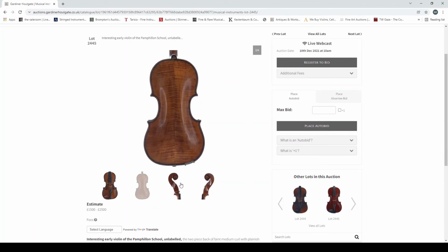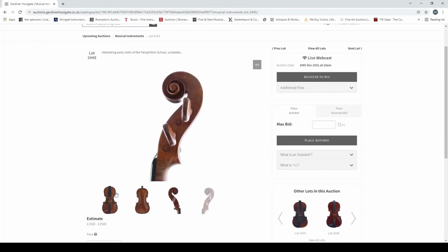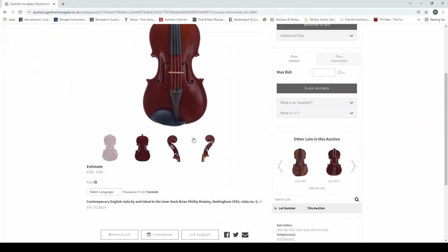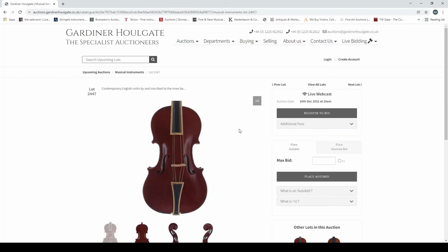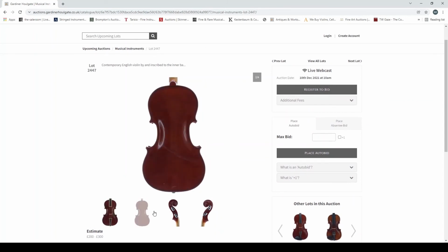This is one of the more interesting violins, I think, in the lot. Definitely an interesting front to that. Contemporary English viola by and ink to the back, Brian Philip Brearley. So another instrument there. Another one by Philip Brearley, English violin. Looks like in Baroque setup.